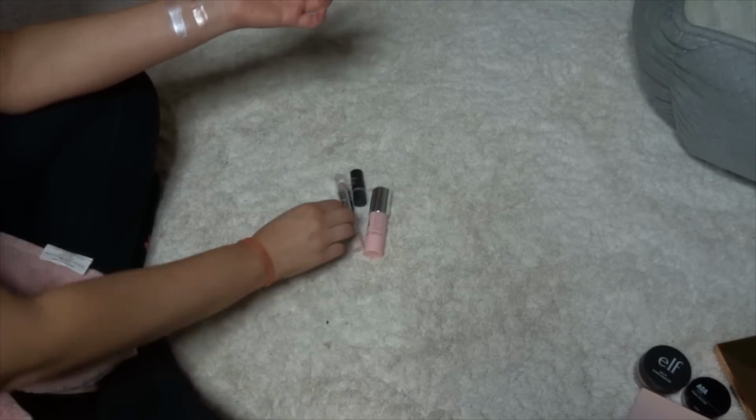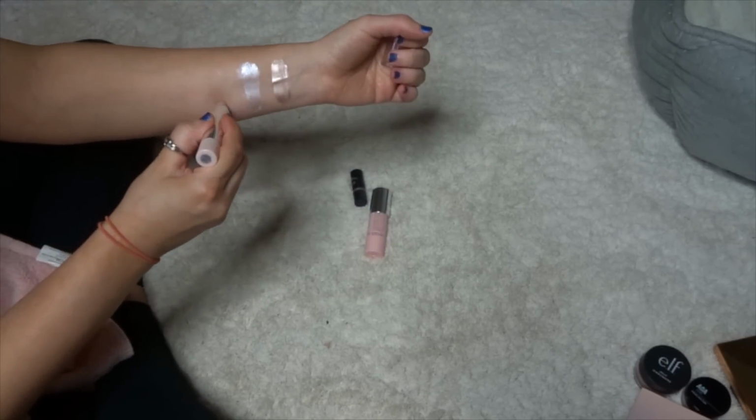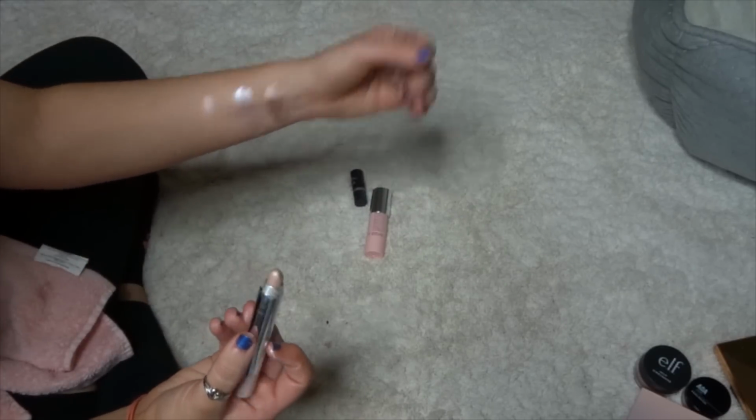highlighters. Now, one I definitely know I'm keeping. That is the e.l.f. What is this called? Pink Pearl Glow. This made it into my favorite drugstore highlighters. It's just beautiful on the skin.